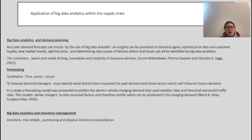Forecasting provides an insight on demand signal, optimal price, customer loyalty, new member trends, and determining root causes of failures, defects and issues, and that can all be identified by big data analytics. This allows us to bring greater insight towards the customer's wants and needs, and allows opportunity for innovation and creativity within the business services of the supply chain.